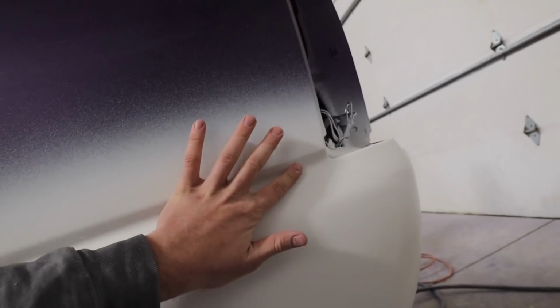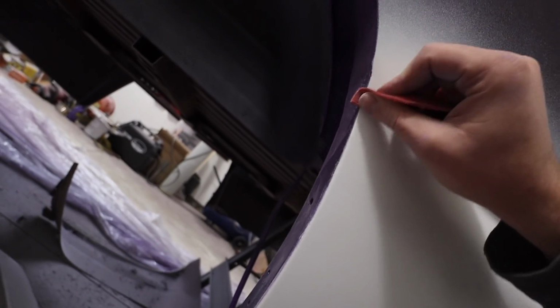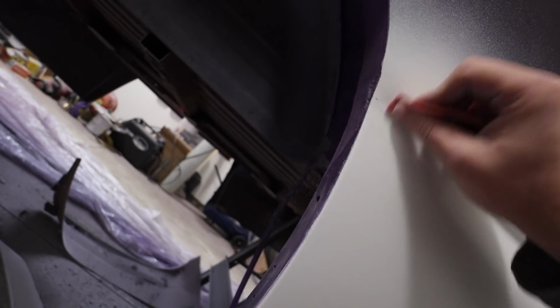So we're gonna go through today. Honestly, I'm just gonna try and sand this a little bit flat in here, shoot this purple, and we will get this cleared. I am so excited. This thing's gonna look super sharp. Although the flares are going back on this truck, I do not want the paint job underneath to look awful for the next person who owns it if they don't like flares on their truck.